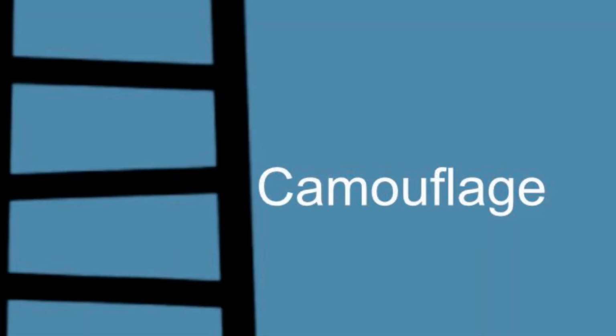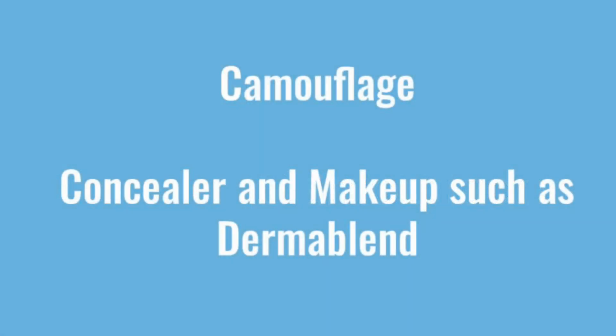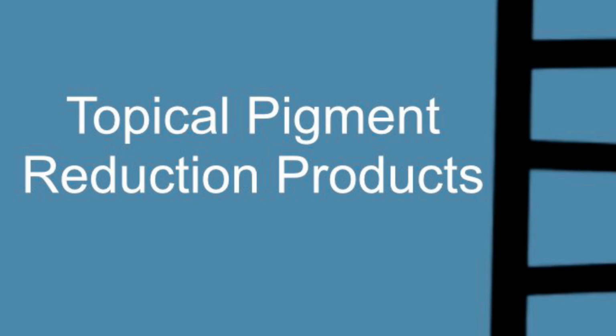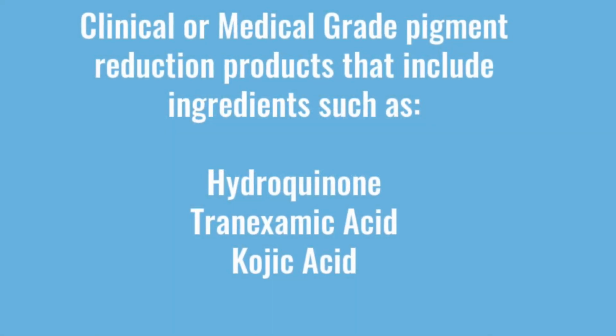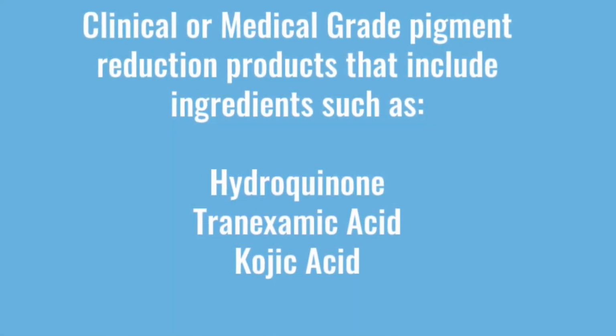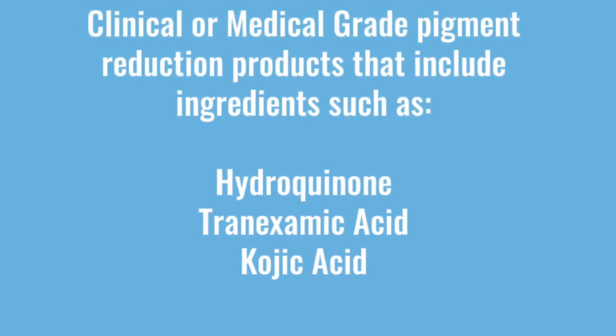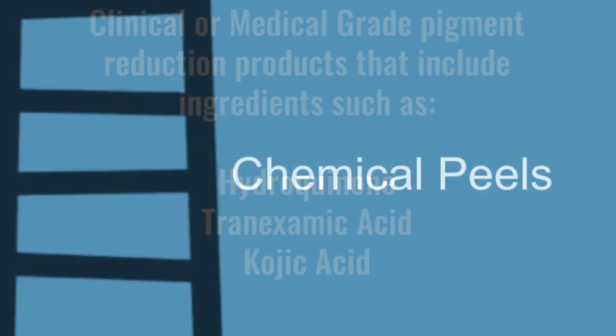Cosmetic camouflage should always be considered, and there are some nice products on the market that can be considered. Dermablend is one very great cosmetic camouflage product that's popular and found in most high-level department stores and online. Next, we should consider topical products. I would divide this into 2 major classes. One, the hydroquinone containing class, and then there are non-hydroquinone products that we commonly recommend.